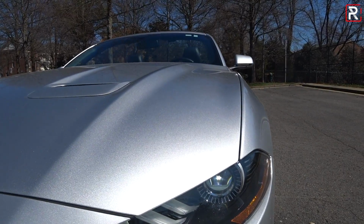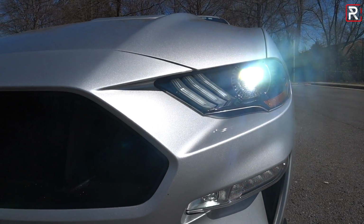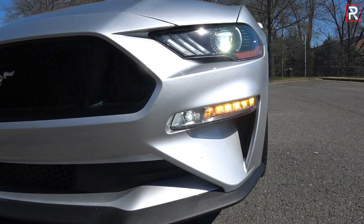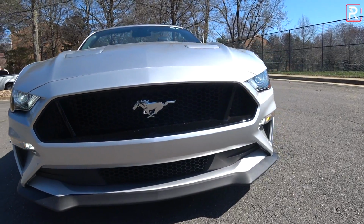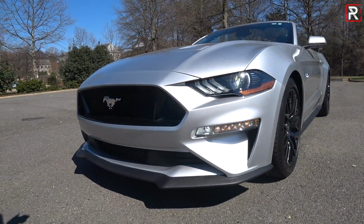Now, as you can see, LED headlights are newly standard equipment from 2018. They have the signature 3 blades here in the LED running lights. You have an LED low and high beam. You have an LED turn signal down here, and then you have optional LED fog lights if you guys go for the premium package. Overall, it's still a really attractive looking vehicle.